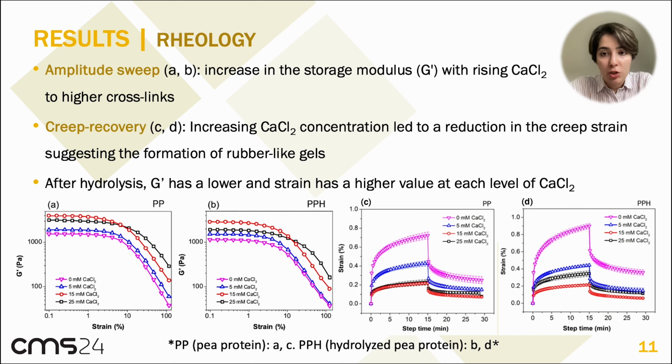But in order to see what is the change in the rheological properties of the gel after hydrolysis, we monitored the storage modulus G prime as an indicator of the rheological properties of the gel. So in this slide, you can see a part of the rheological studies that we've done on the gel. In pictures A and B, there are results of the amplitude sweep test on the pea protein and hydrolyzed pea protein. And we can see that after hydrolysis, generally speaking, we have a lower G prime, which is an indicator of the strength of the gel. But after introducing the calcium chloride, we can see an increase in G prime and the gel is getting stronger. It can be explained by the fact that more electrostatic interactions are involved in the gel matrix.